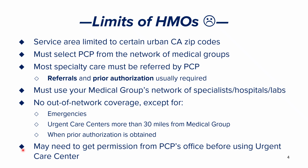Here's an example. UC Davis Medical Group does not have its own urgent care center. It has its own emergency room, of course, the UC Davis Medical Center, but it doesn't have its own urgent care center. So you'll want to check with your PCP's office if you're a UC Davis patient. Now, if your UC Davis primary care physician is based in Davis, California, you are allowed to self-refer to the Davis Urgent Care Center in Davis. So that's an exception for the UC Davis Medical Group for people who have PCPs in Davis. If you have a UC Davis PCP in another town, you're going to need to find out from your PCP's office where you should go for urgent care, because they contract with community urgent care centers.